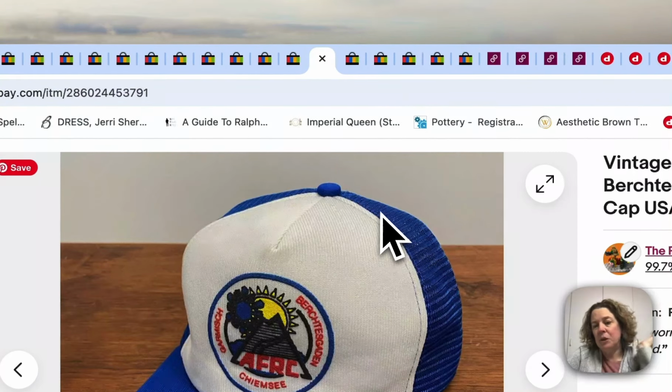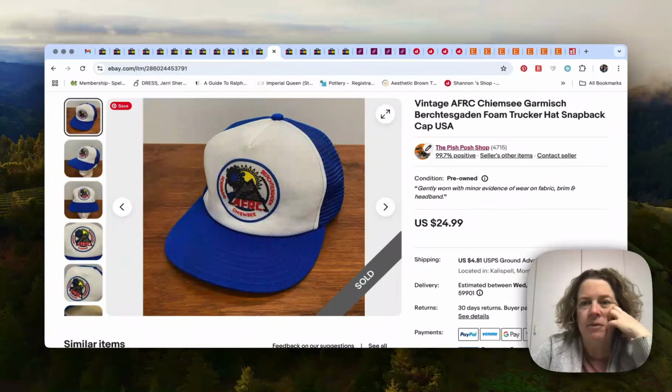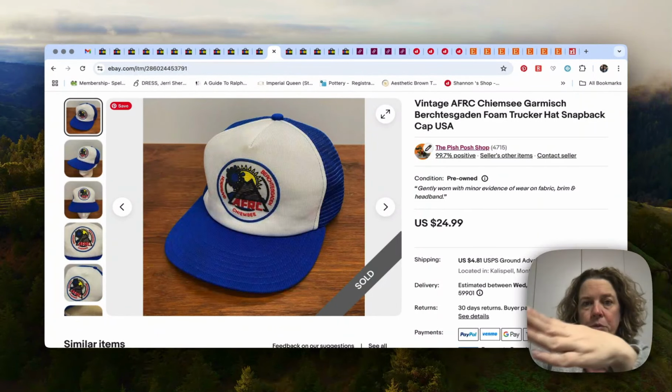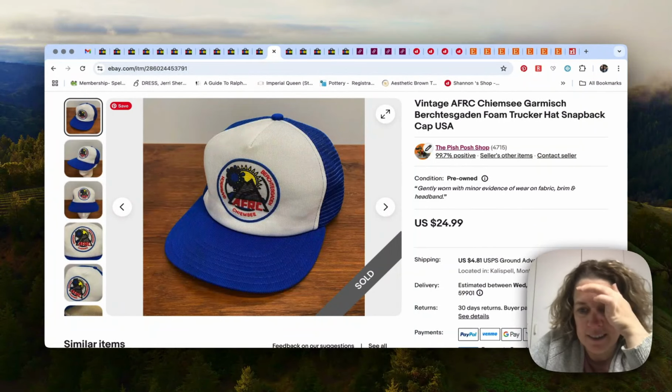But a lot of them we've sold in that same $20, $30 range as well, if not a little bit higher. Here's another hat that we sold. I think the coupon was still running. Yeah, the coupon probably runs through the end of the eBay listings that I have here. So a lot of people were using the coupon instead of going back and forth with offers. So that was kind of nice. Don't ask me what this hat is about. AFRC, let's just say that.